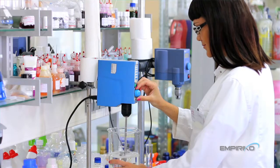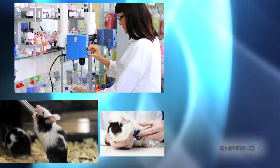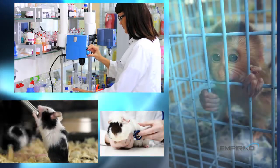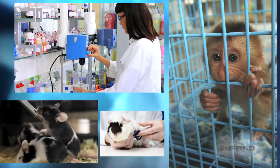Today, scientists isolate and identify drug metabolites using liver slices, bodily fluids, and cell lines derived from animals. The current process for profiling metabolites is labor-intensive and produces inconclusive results.